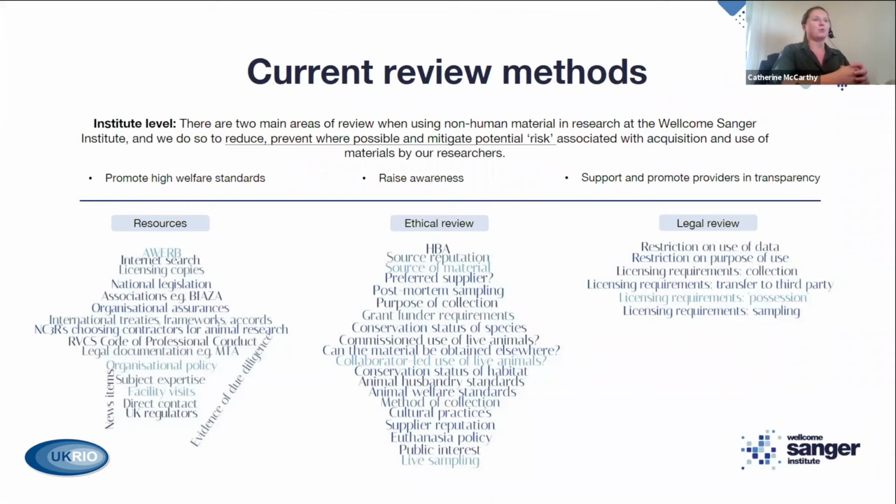Internationally, the restriction on purpose of use and restriction on use of data, for example, might be something that comes up as part of Nagoya Protocol compliance. So really diverse, and a lot of different scenarios require a mixture of any one of these three categories, or multiple, of course. And so, as you can imagine, we carry this out for the material that comes onto site, and the scale of that is different each week.